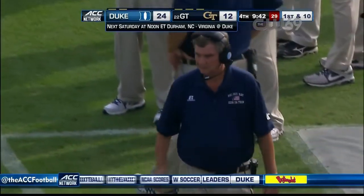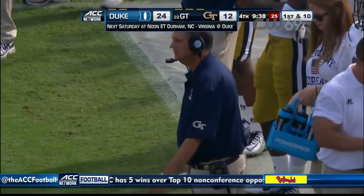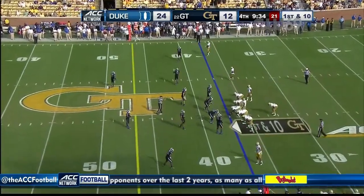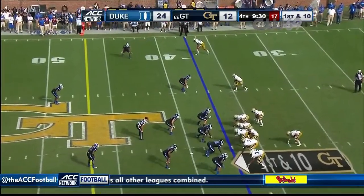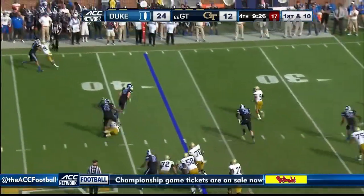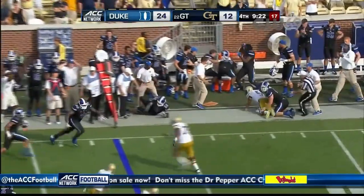Well, there's got to be a sense of urgency now for Paul Johnson's team. He's thinking, you can't come back until you get the first score. You get that, but to conserve some time on the clock, as well as Duke's moving it offensively, sense of urgency for Georgia Tech's offense because they're down 2 scores. Thomas goes to throw. All kinds of time. Now he's in trouble and throws it away.